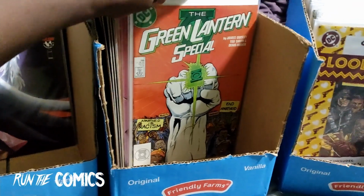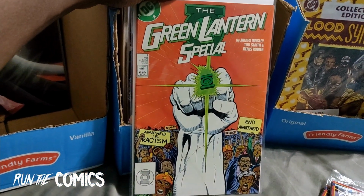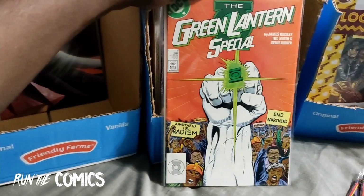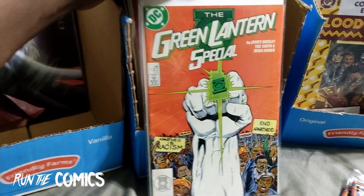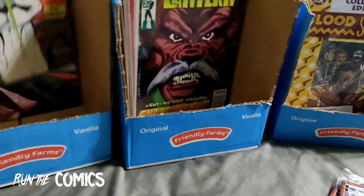We have the Green Lantern Special number 1 to deal with some of the issues that were going on back in the day, like apartheid. It still has some ramifications today. This is Green Lantern deal with it, and Hal Jordan and also John Stewart. So this is really dope to have found.